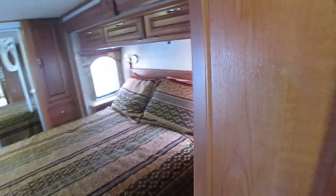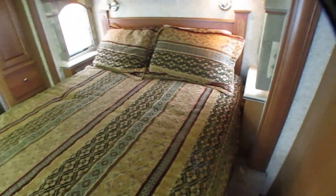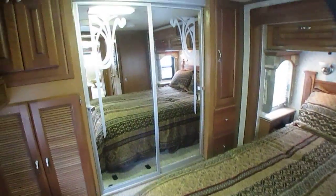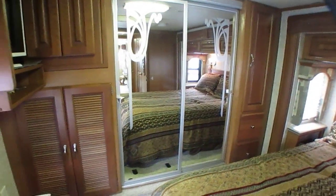Got a solid sliding privacy door to separate the bedroom from the bathroom. Really nice bedroom. I know this isn't the factory bedspread, but it's a real nice bedspread. It's a comfortable mattress. Got a large sliding door in the closet. You can see the etched glass. There's no stress cracks and no breaks.